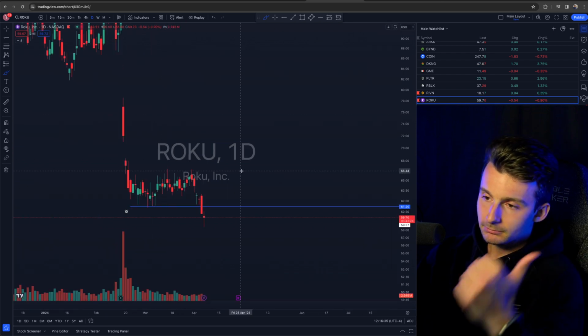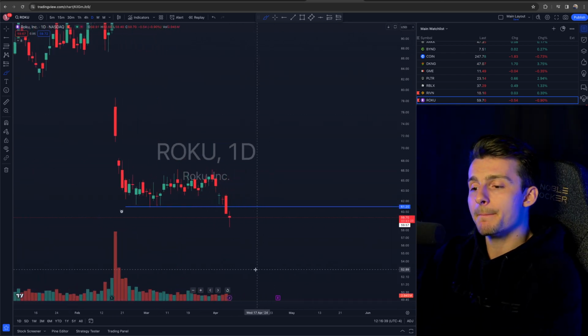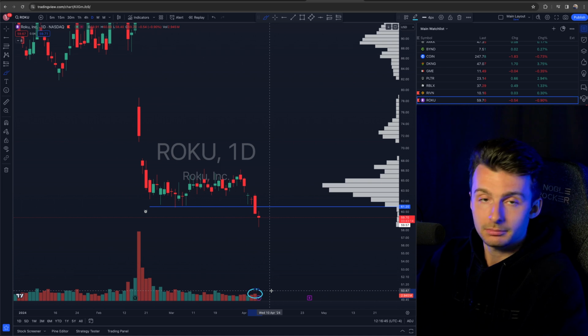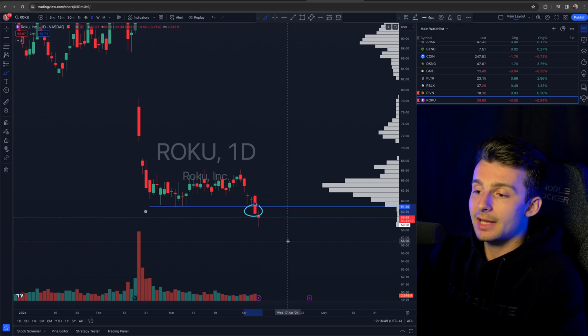So we got the consolidation. We got the breakdown on high volume. Not amazing, but better than nothing. With a little perk in volume there, which was good, but nothing amazing. And a beautiful close to the downside.